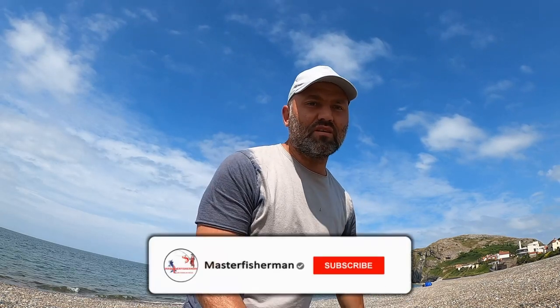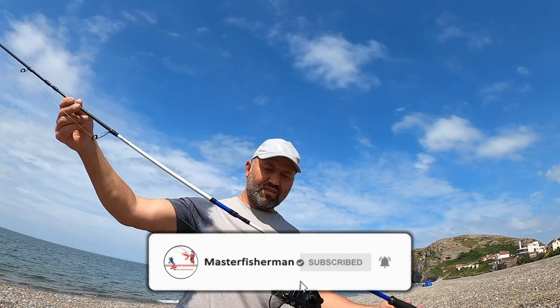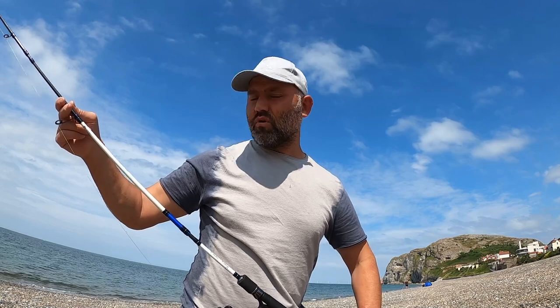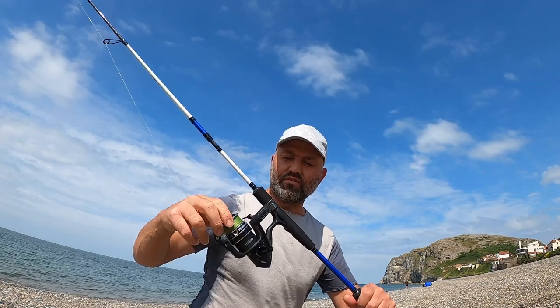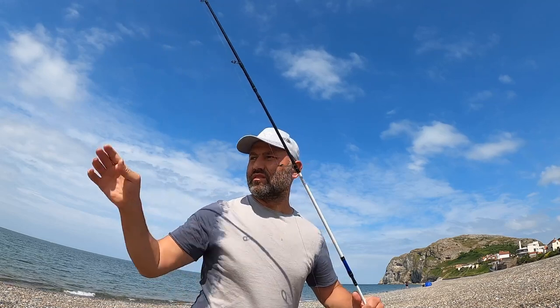Tackle. I'm at North Shore, targeting mackerel in Llandudno. I've got two spinning rods with me. One of them is a Fladen Warbird, an 8-foot rod, paired with the Penn Pursuit 3000, 20-pound braid, straight through.